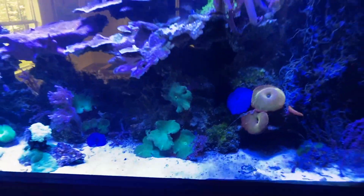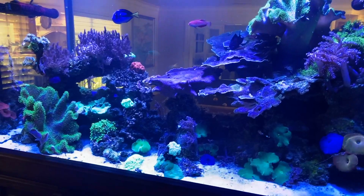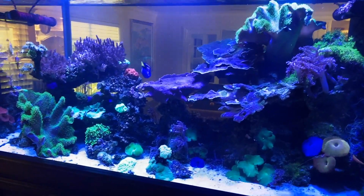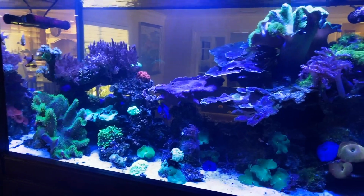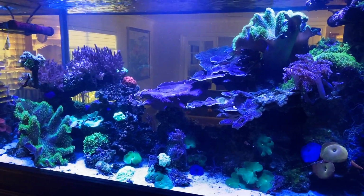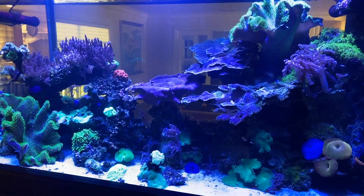But yeah, with a water change like this in the next couple days, this tank is gonna be looking even better, because we did a significant water change and replaced some of those trace elements in the tank, some of that potassium, iodine, things like that. Yeah, really happy with the way this tank is ending up.